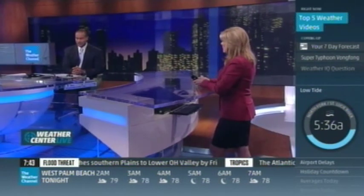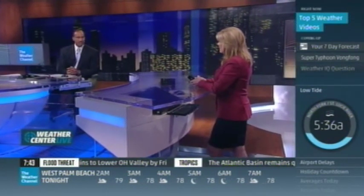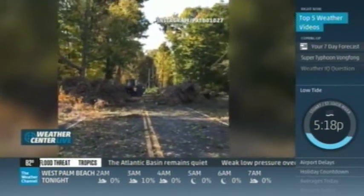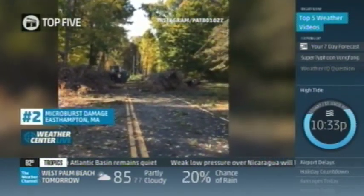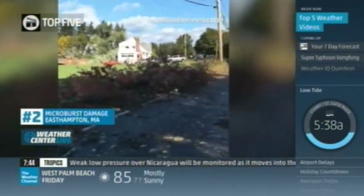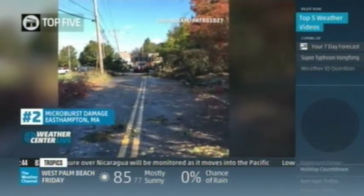But for me, what really stuck out was that East Hampton, Massachusetts video, because I saw that video. I saw also some aerial footage, which clearly showed, you don't quite see it as well there, but all the damage was basically all the trees falling in the same direction, kind of straight line wind damage.